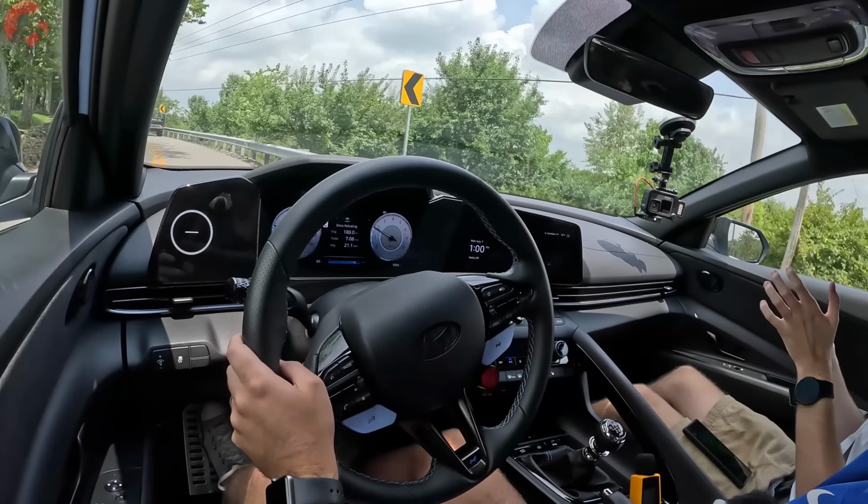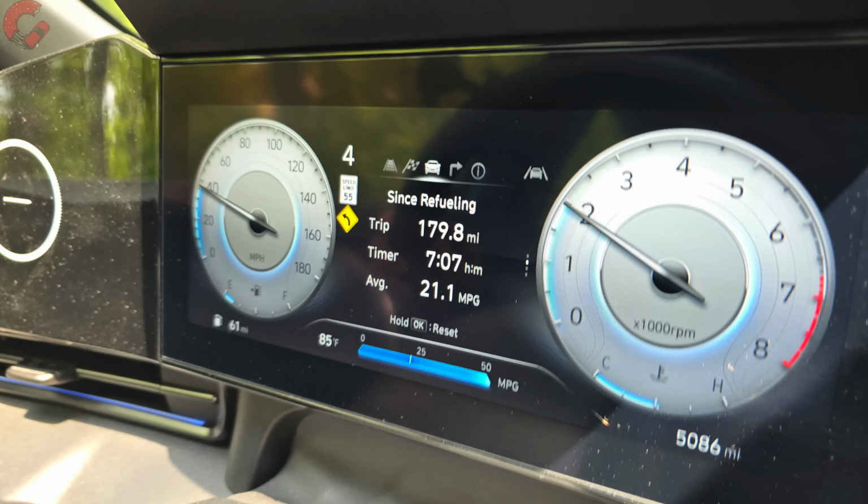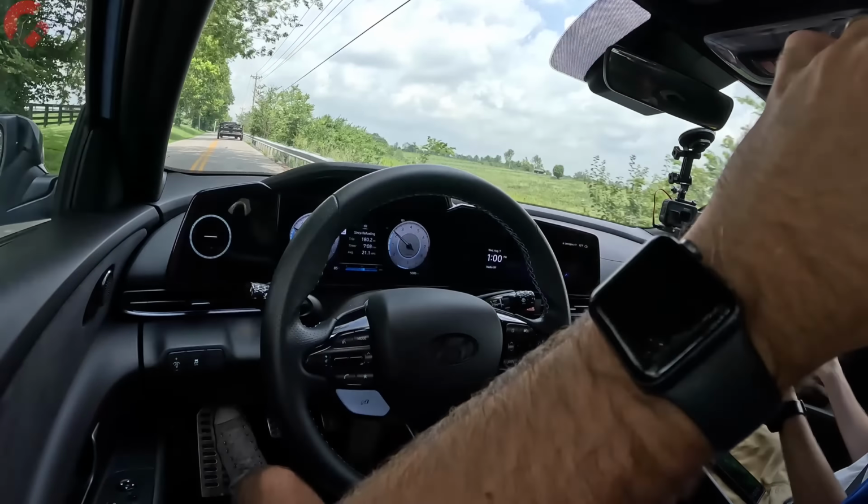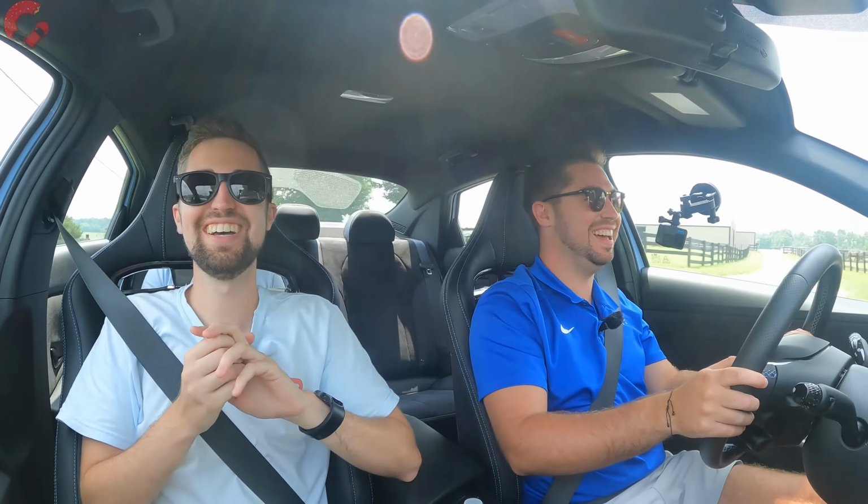Now, as far as the fuel economy we've been getting this week, we just pulled it up. We have literally just at this second hit 180 miles of driving with this Elantra N, and we're sitting at 21.1 miles per gallon. Obviously, that is less than the EPA estimate, but really not far off. And as you may expect, we've been driving pretty hard, or I'm sure that's how most people drive. I don't think the EPA really accounts for normal driving habits. But I have to say that's not bad fuel economy, especially for having a fun week. Getting 21 miles per gallon combined is certainly not bad at all.